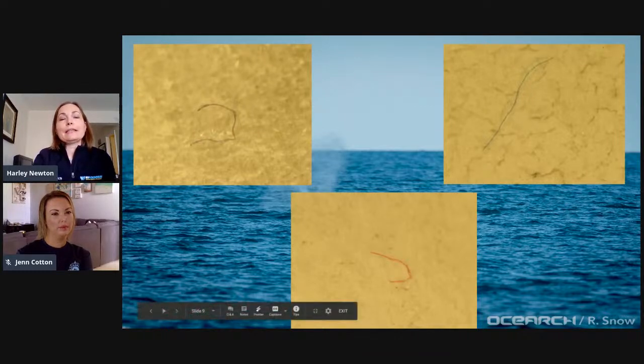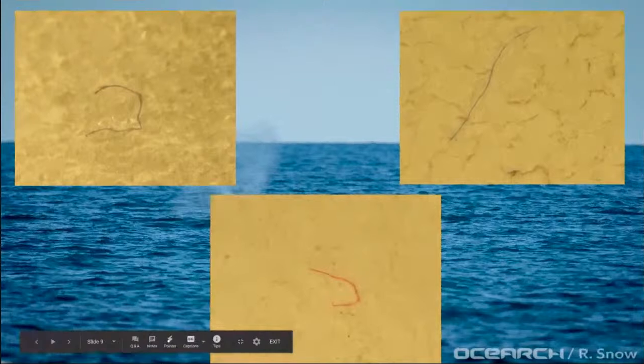But what I can tell you is that we've sampled a number of different white sharks all along the Atlantic coast. And every single shark that we have a sample from, we've been able to find plastic fibers. So these are those examples. You see in the top left, you have this little black fiber. And then in the bottom middle, you have this red fiber. And then in the top right, this is actually a cobalt blue fiber. And again, it didn't matter what age the shark was. It didn't matter what part of the Atlantic Ocean we were in. All of them had these fibers.